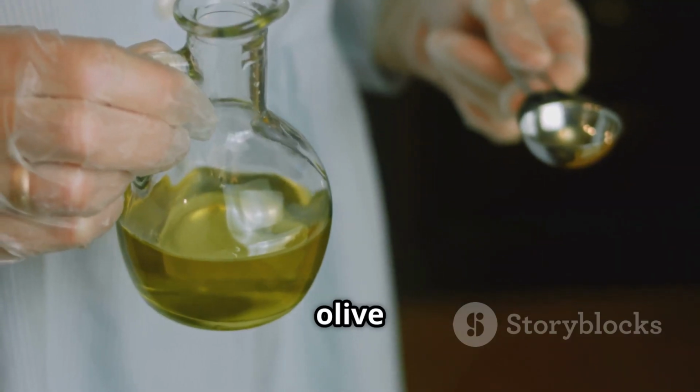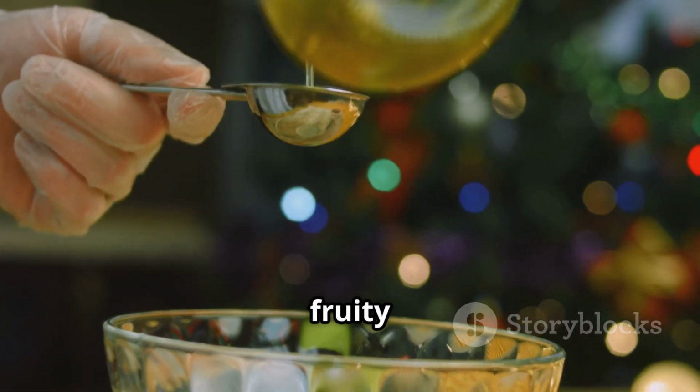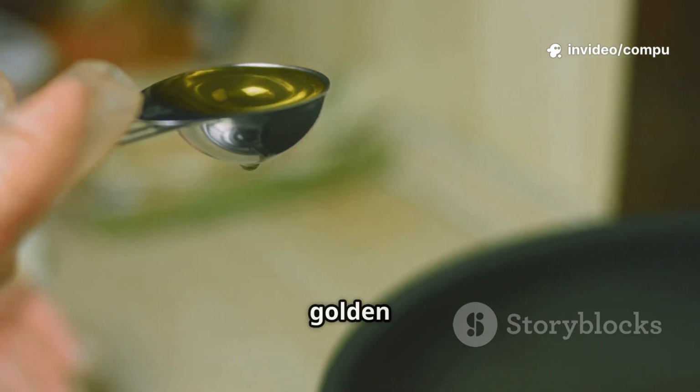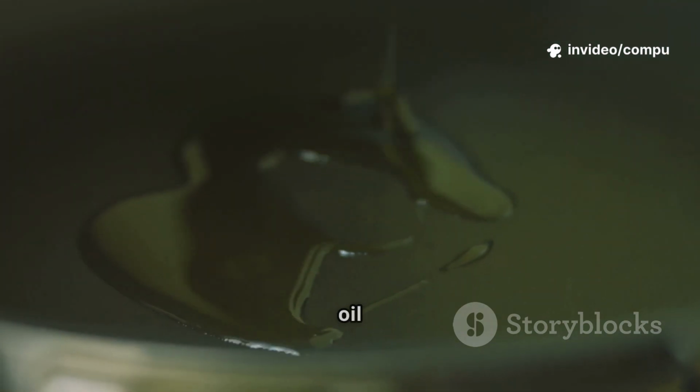A tablespoon of olive oil for sautéing the garlic and chicken. Olive oil adds a subtle, fruity flavor and helps to create a beautiful golden crust on the chicken. You can use any neutral oil if you don't have olive oil on hand.